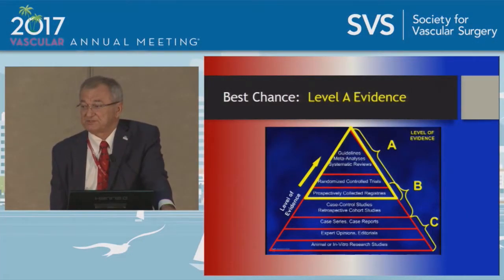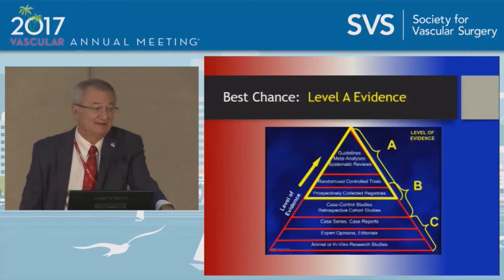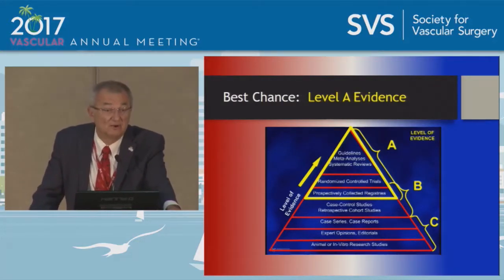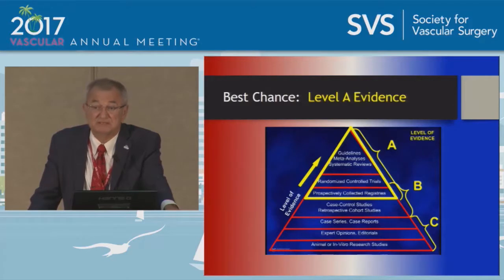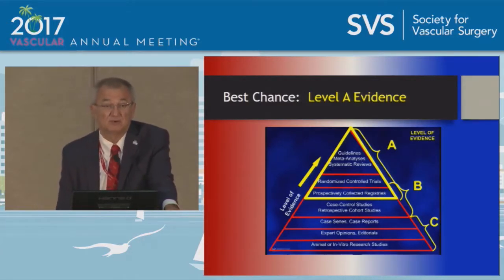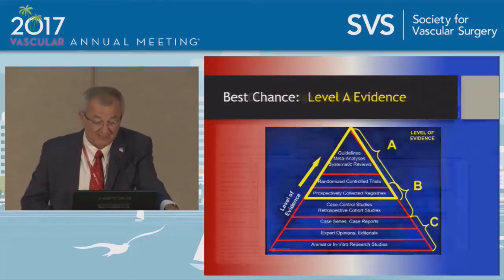Which papers have a best chance? Well, obviously, we are looking for papers that will be cited and that provide high level of evidence. And the papers that give us that have the highest level of evidence are obviously practice guidelines, meta-analysis, systematic reviews. Meta-analysis of randomized controlled trials probably is one of the highest cited papers. But randomized controlled trials and prospective studies, prospectively collected or prospectively analyzed, or prospectively collected and retrospectively analyzed. So these are the papers that we are looking for.